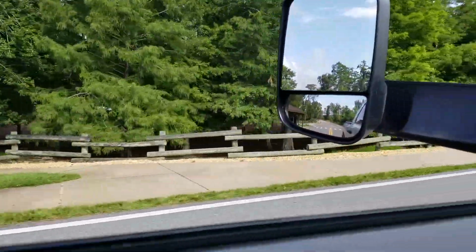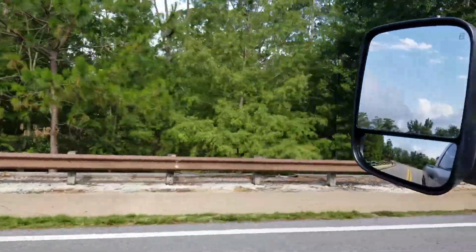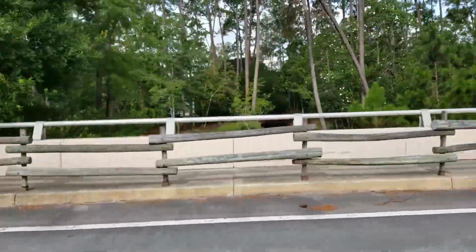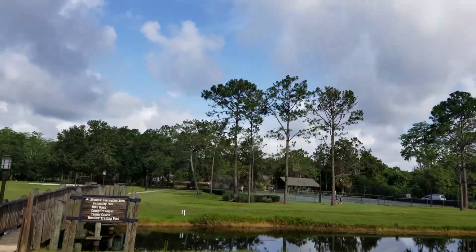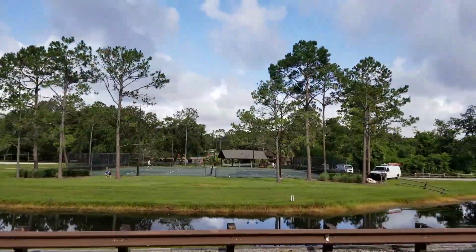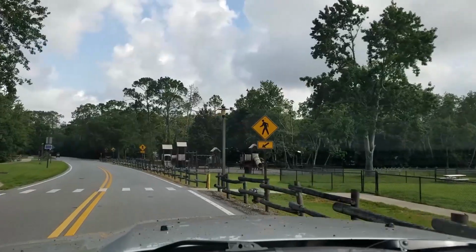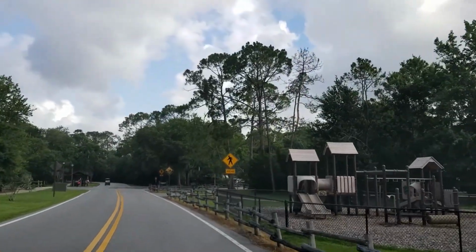These sites have a larger paved pad, accommodate up to 60-foot rigs, and are located primarily in the center of the campground, surrounding the meadow outpost and swimming pool, which is a great pool with splash pad and 67-foot water slide. There are also tennis courts, bike rentals, canoe rentals, and various other activities you can find.